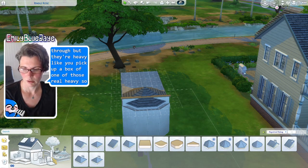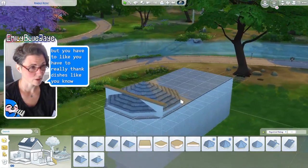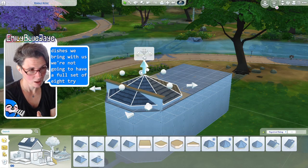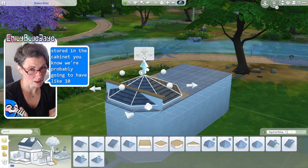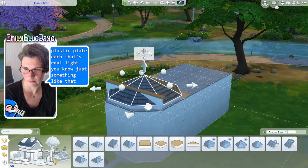So I ended up, alternatively now, these are Velcro and fabric. And there's no metal, just loops that I can flip them up with. Things you don't even think of, but you have to really think. Dishes, like, we're going to have to really be careful of what kind of dishes we bring with. We're not going to have a full set of china stored in the cabinet. We're probably going to have like one plastic plate each that's real light. Just something like that.